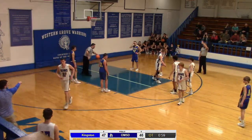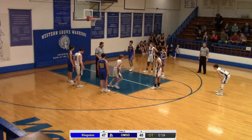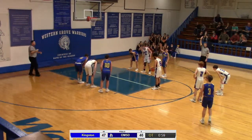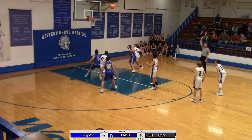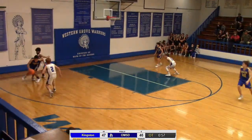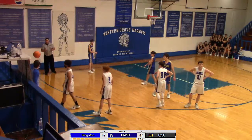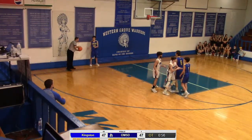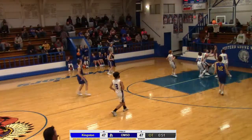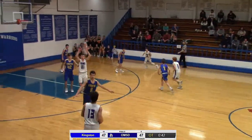Fields misses his first. Watch out, guys. We got shooters. Fields makes the second. We've got a block on Marcus Fields there. 47-47. Ozark Mountain now with six fouls. Clark coming down the floor with it. Shots off. Collins with the rebound gets it over to Baker. 45 seconds left. Tie ball game again.